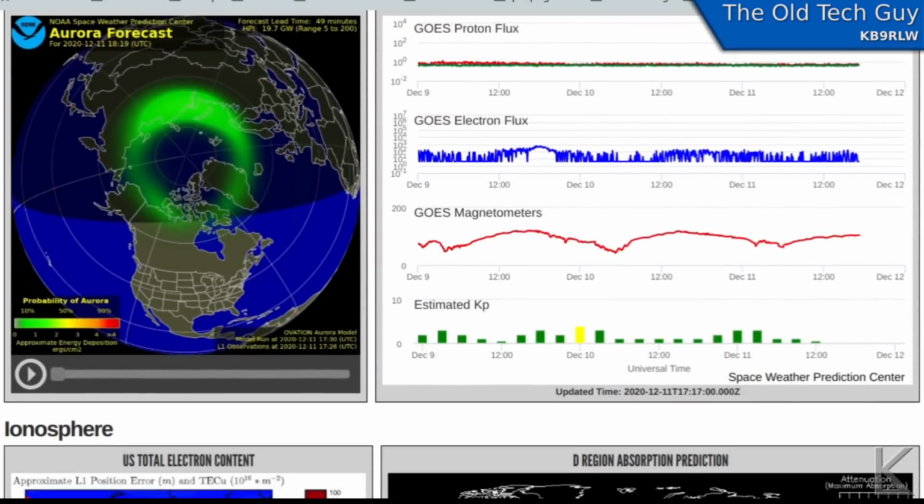Let's go down further. Aurora Forecast over here is neat. This green area shows you where auroral activity is going on, and so you can see how far south the auroras are. When you have big geomagnetic storms, a lot of solar wind, you'll see increased auroral activity. And so the stronger that solar wind gets, you'll see this move further down, maybe even getting into the northern United States if we have a severe storm of G3 or G4 levels.